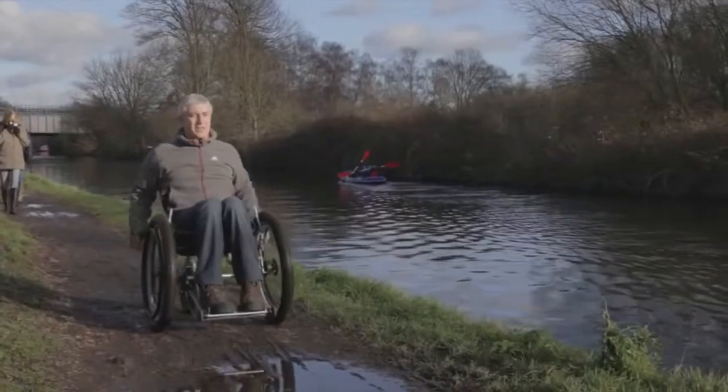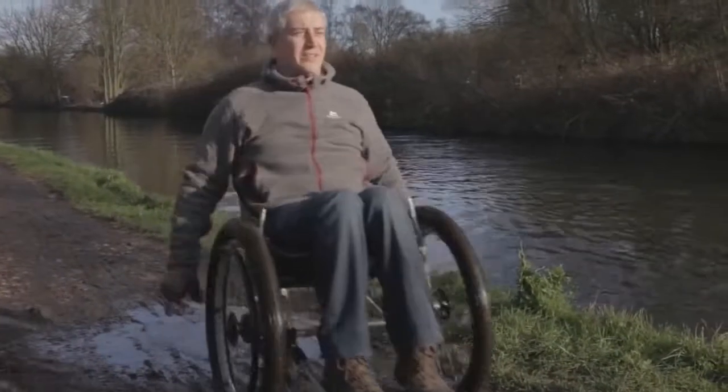Having used the Trekinetic for the last 6 years, it's made such a big difference to my life as to what I can do as opposed to what I can't do in a wheelchair. I'd really highly recommend it to anybody.